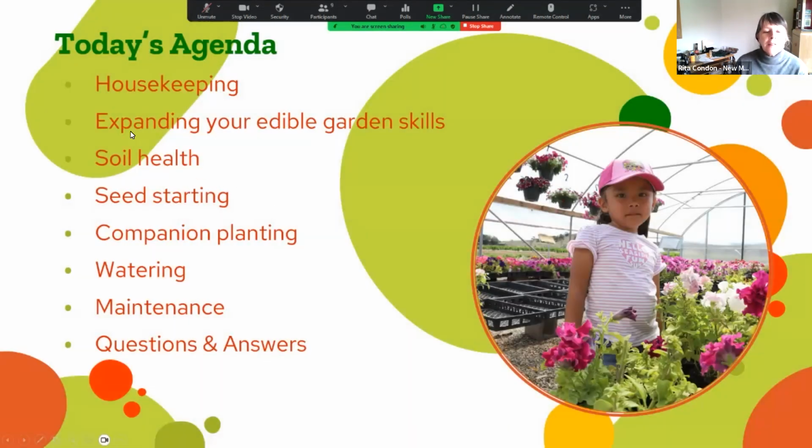So here's our agenda for today. We're going to cover a few housekeeping items before we get started, and then we're going to leap right into expanding your edible garden skills, talking about soil health, starting seeds, a little bit about companion planting, watering, maintenance, and then a little time for question and answer.